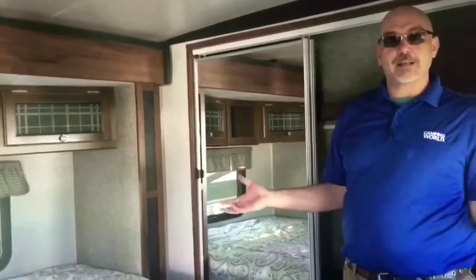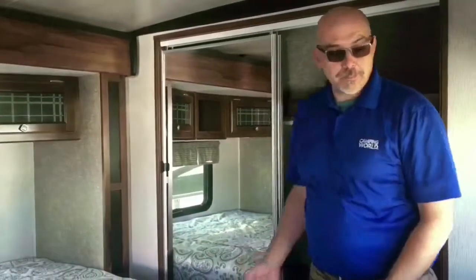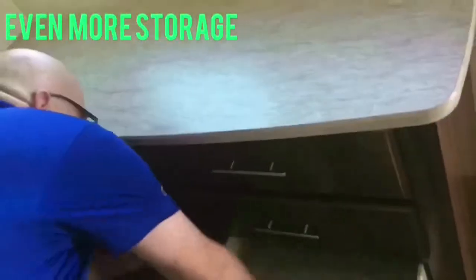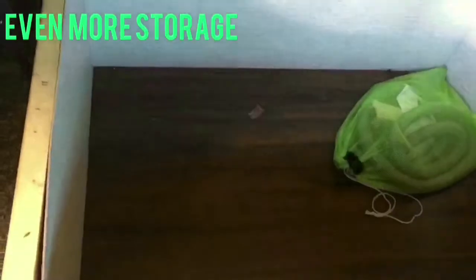And here you have a queen bed. This would be a perfect place to put your TV, all your clothes, your underwear, socks, you know. Look at that, lots of room for shorts, pants. Look at that, look at all that room.